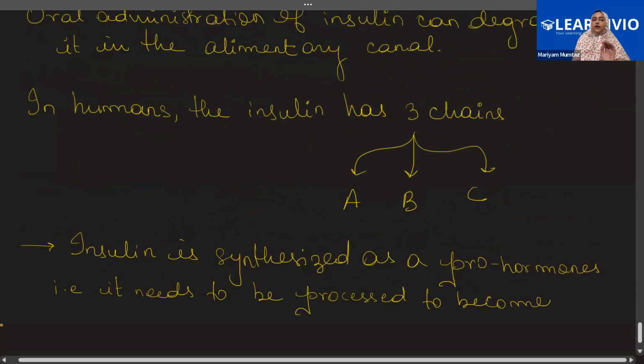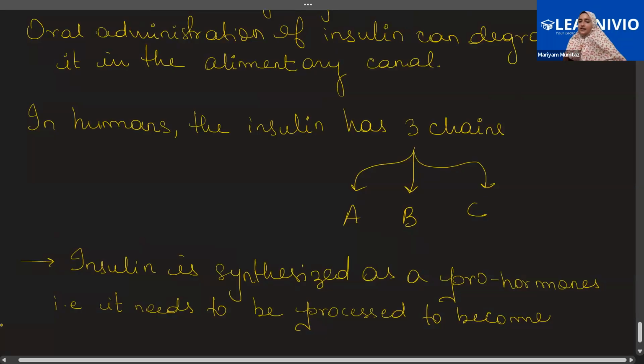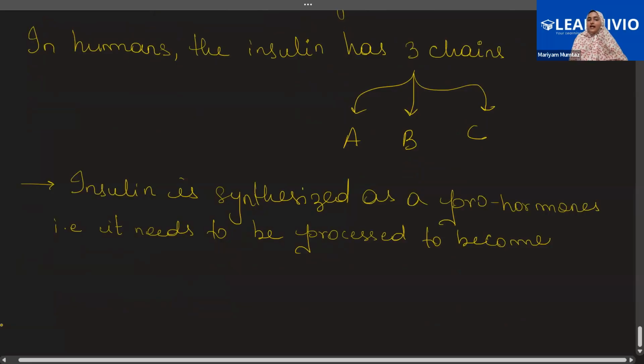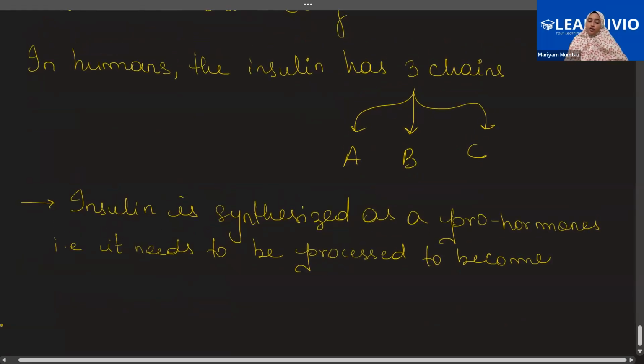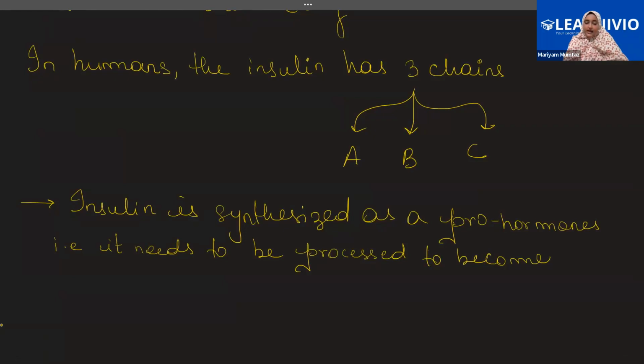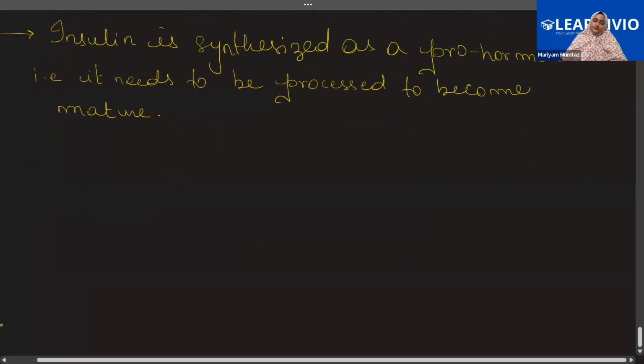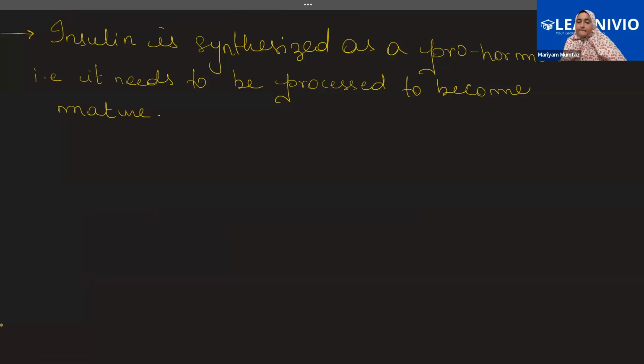Okay. So yeah, we were talking about insulin. Insulin is made up of 3 chains, A, B, and C. But always remember that insulin, when it is synthesized and secreted out of our body, is a prohormone, meaning it is sort of inactive. For it to become fully active, it has to be processed. Processing of the insulin hormone is very necessary, and when it gets processed, it becomes mature. Now, if the mature insulin is present in our body, it will do its function. What is the function of insulin in our body, students? To lower the blood sugar level. That is the function of insulin.